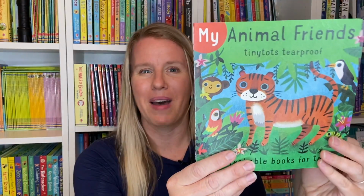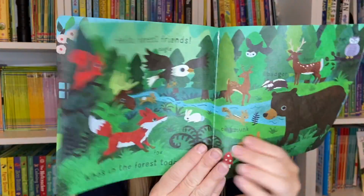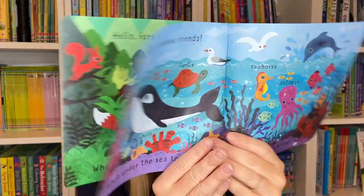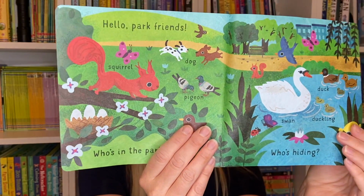They're puke-proof. Yes! My Animal Friends details various animals in different scenes and is absolutely adorable. Your child will have fun figuring out where the things are in each picture that it asks for.